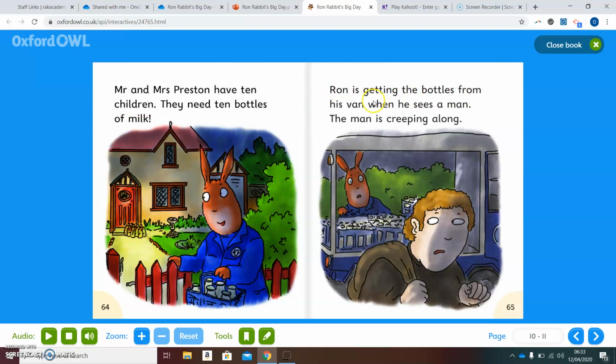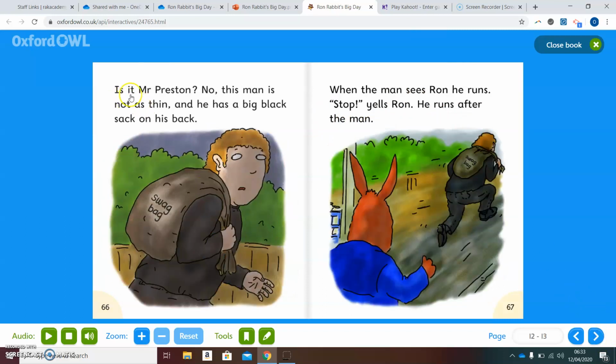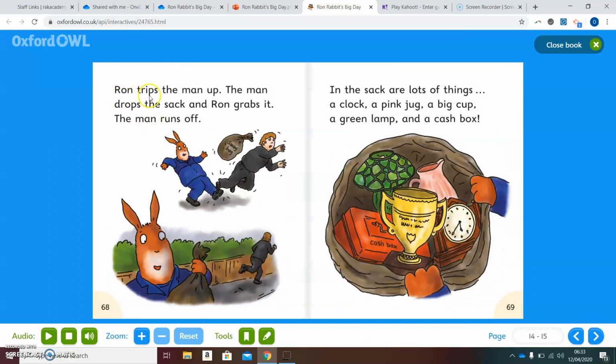Ron is getting the bottles from his van when he sees a man. The man is creeping along. Is it Mr. Preston? No, this man is not as thin, and he has a big black sack on his back. When the man sees Ron, he runs. Stop! Yells Ron. He runs after the man. Ron trips the man up. The man drops the sack and Ron grabs it. The man runs off. In the sack are lots of things. A clock, a pink jug, a big cup, a green lamp, and a cash box.